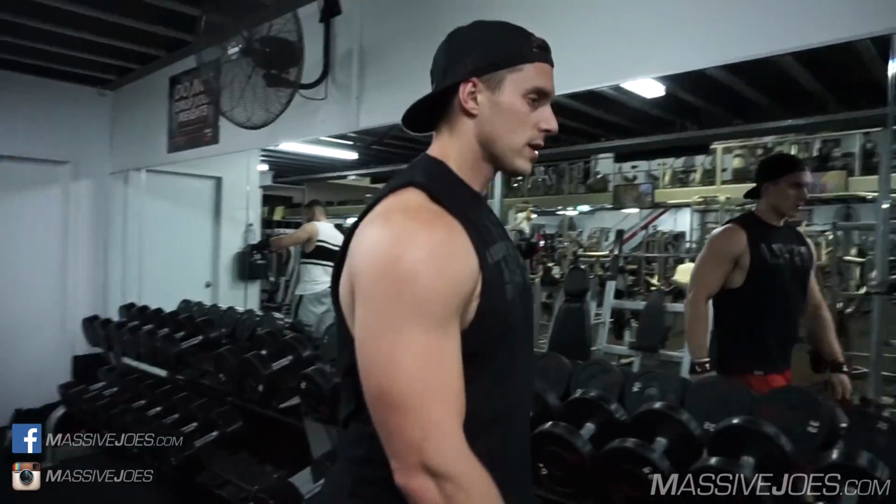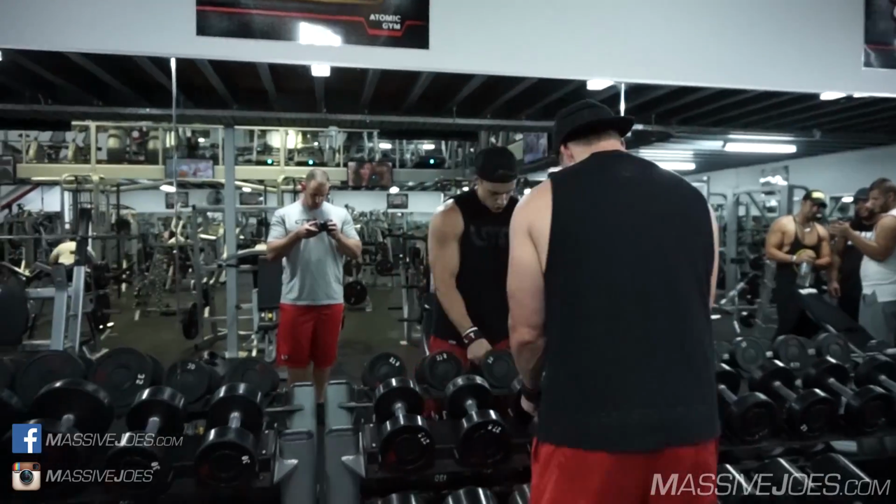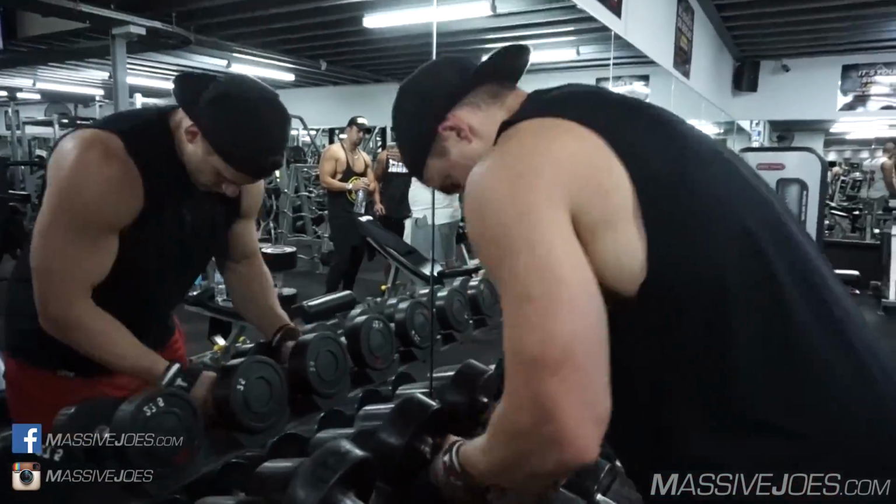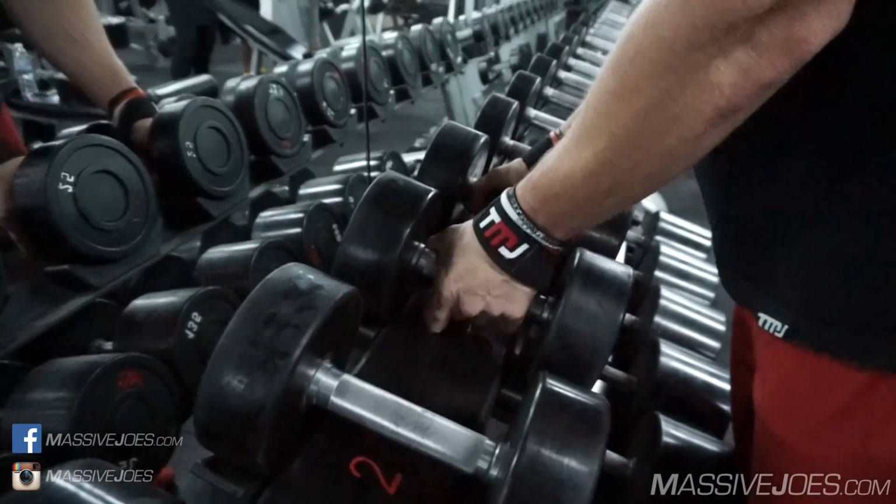Well, how often do you see people do front raises and they're almost doing back extensions when they're doing it? They're swinging. Yeah, swinging, no control. No squeeze at the top. You may as well not do the exercise. Exactly.